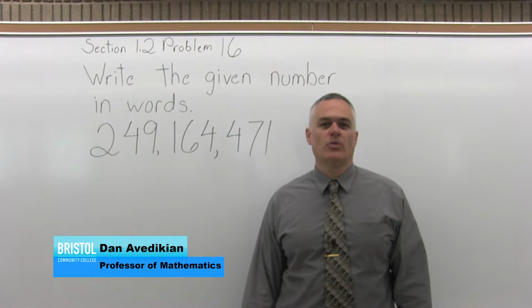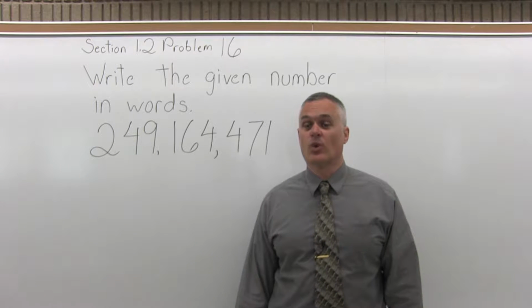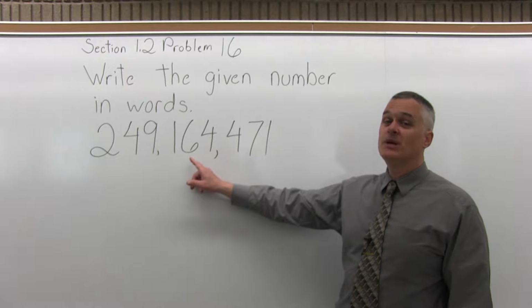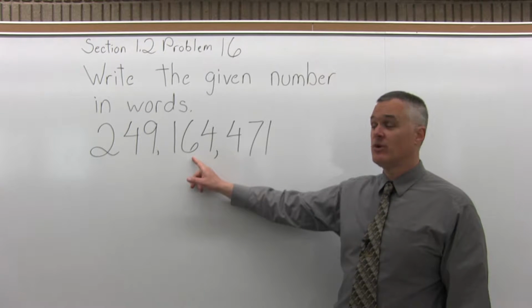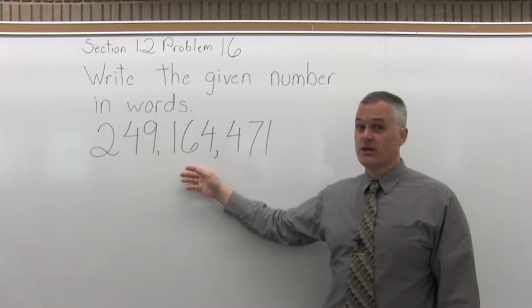This is Section 1.2, Problem 16. It says write the given number in words, and we have a very big number, 249,164,471.